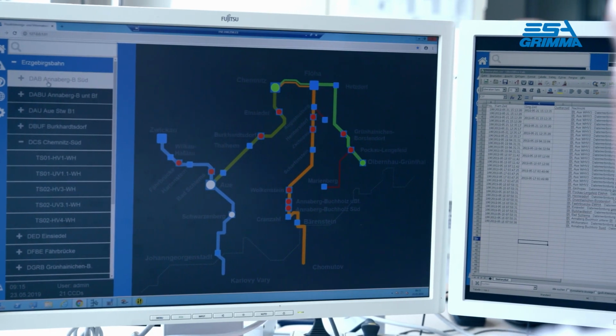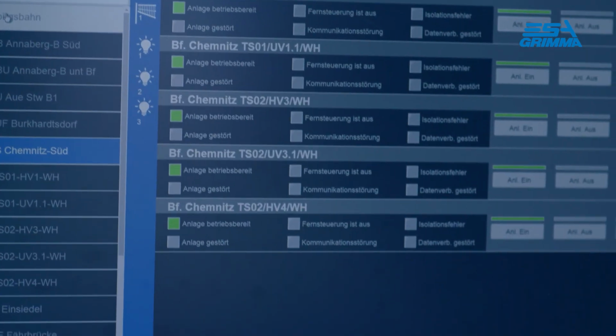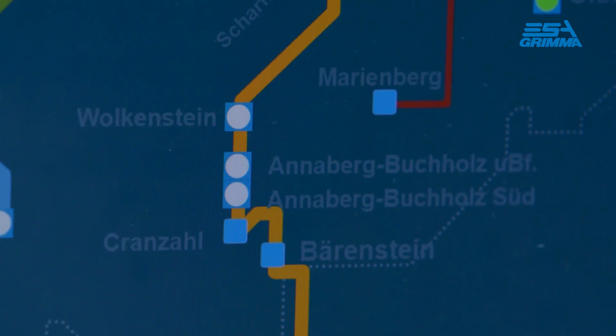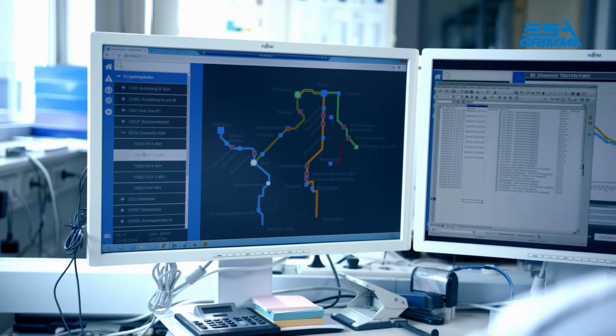ESA's specially designed VHVI guide and display system enables power and switch heating systems in regional areas to be monitored and controlled centrally via a user interface.